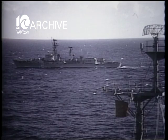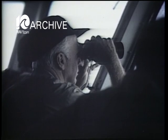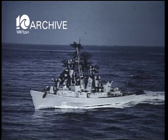And a tense one. Soviet ships were everywhere. It really looked to most of us like we might be going to war, and most of us made out wills. Fortunately, the danger passed in just about a month or so, but still, here we were, back in the Med again.